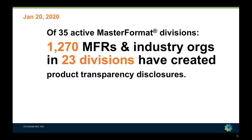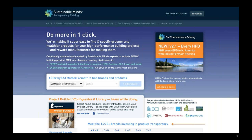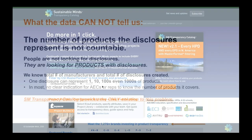So in our trend report, the last few weeks, we've reported that across 35 active MasterFormat divisions, there are now over 1,270 manufacturers and industry organizations in 23 MasterFormat divisions that have created product transparency disclosures. So those are some big numbers. We even have the counts of all the EPDs and all the different material ingredient disclosures. And you can come to the catalog and you can see we keep these numbers updated. And you can find all those manufacturers in each MasterFormat division and section in a single click.